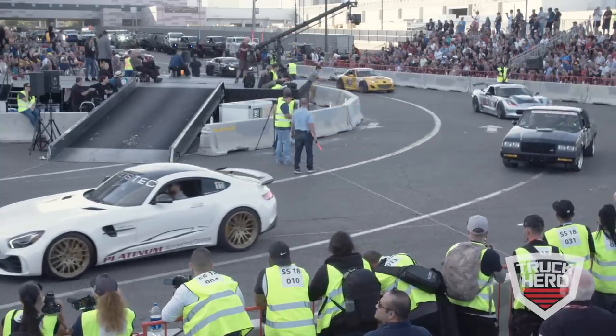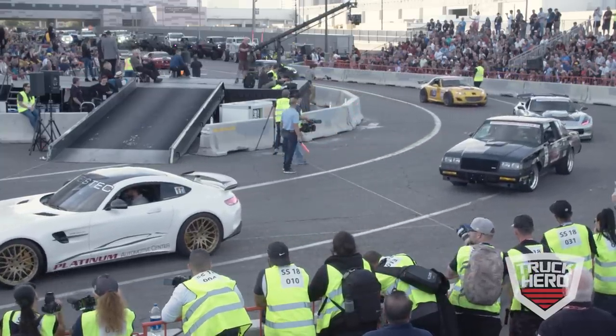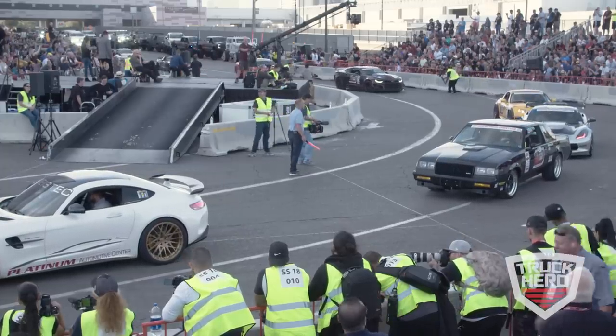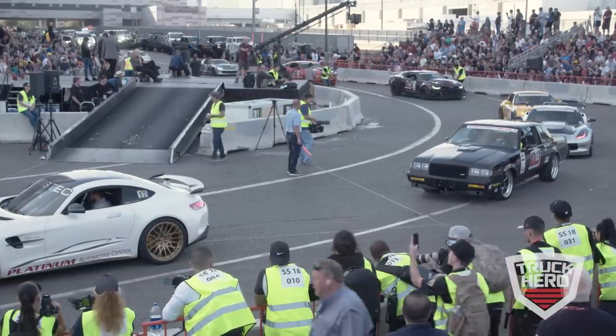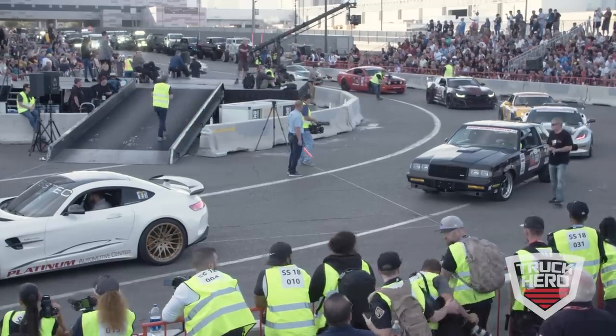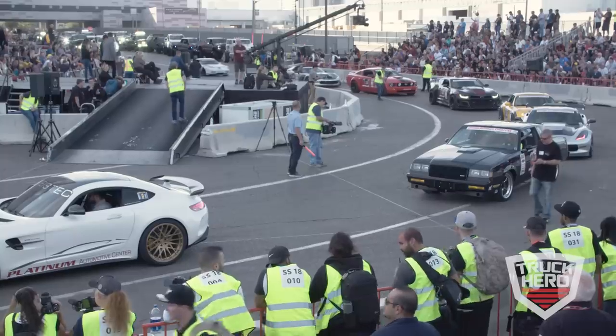One of my all-time favorite cars, the Buick Grand National. Looking forward to seeing the increased popularity of the G-body platform, the Grand National, the Monte Carlo, even the Pontiac and the Hurst Oldsmobile and the 442s. These are great, great cars.